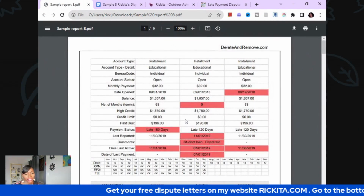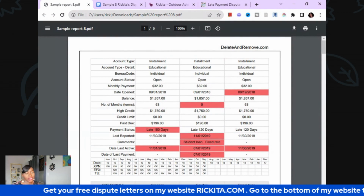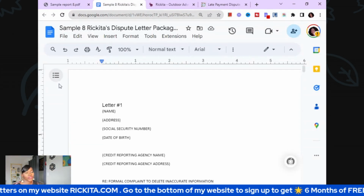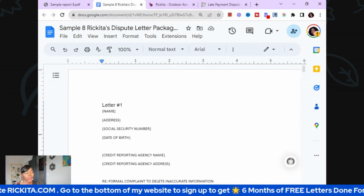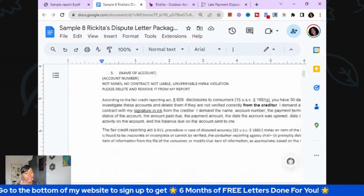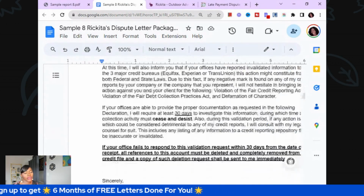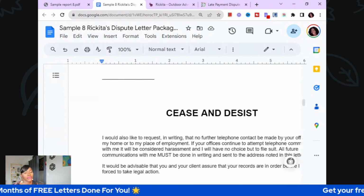With my system, we can get the letters done quick, send them in, but check them out on my website. Now, this is the dispute letter package you're going to get for free on my website. This is the one that we're going to fill out here. This is our first letter that we have to fill out. And then you're going to get a debt validation letter that you can send to the collection companies. Tell them to stop calling you.